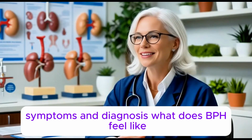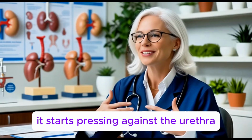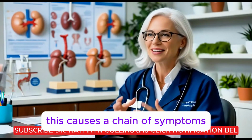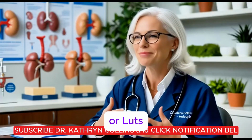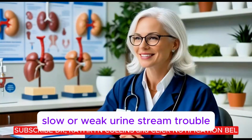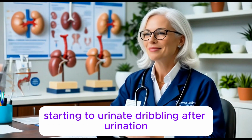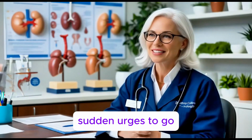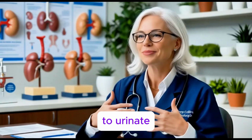Symptoms and diagnosis. What does BPH feel like? As your prostate grows, it starts pressing against the urethra, the thin tube that carries urine out of your body. This causes a chain of symptoms known as lower urinary tract symptoms, or LUTS. Slow or weak urine stream, trouble starting to urinate, dribbling after urination, feeling like your bladder doesn't empty fully, sudden urges to go, getting up 2 to 3 times or more at night to urinate.